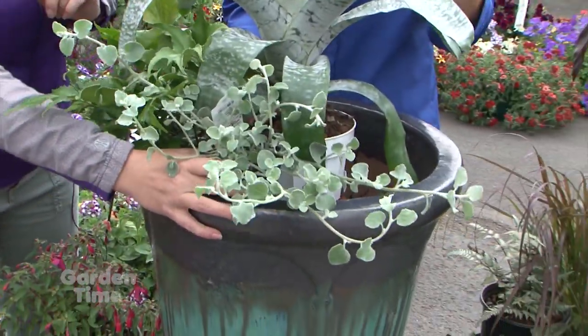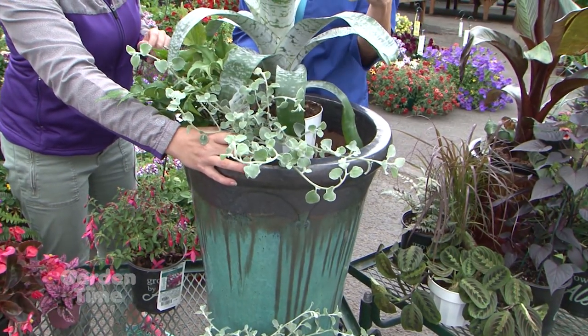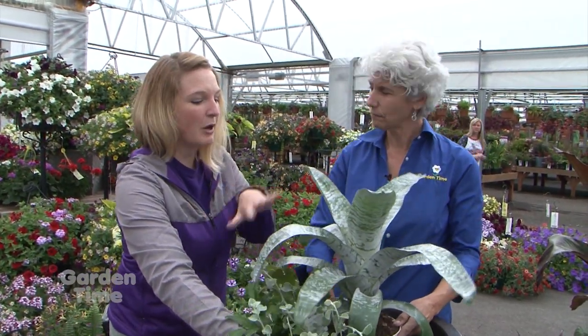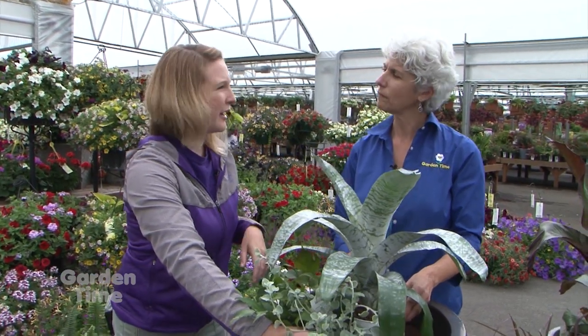So you're kind of really bringing more of the colors together so that it really makes it cohesive. That's really a good tip for people, because they are always at a loss, like, how do I do this? Yeah, kind of pick a palette and then keep going with it. So if you like your silvers and your blues, pick things that are silvers and blues, and then add a little pop of color with the pinks or reds even.